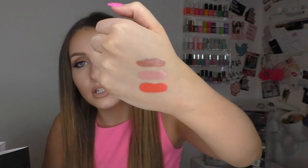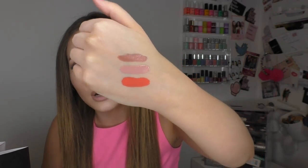The orange one, it doesn't really show it justice on here, but it's so nice. It's such a bright coral. And they're long lasting, and they are kind of a mix between matte and shiny, but not very shiny, more on the matte side than the shiny side. And they last a long time apparently, but we shall see. I'm hoping that they do because like most people, I love a lipstick that lasts all day.